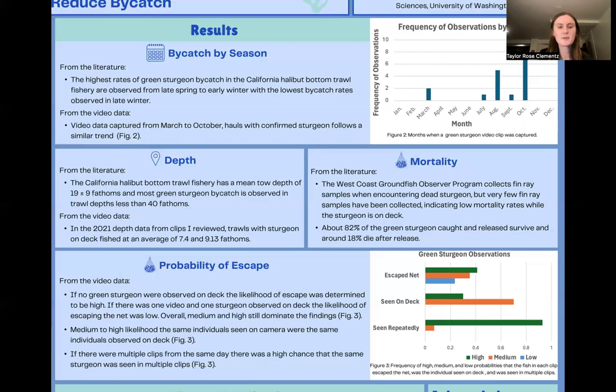So this takes us to the probability of escape. First, I looked at whether the sturgeon was able to escape the net, which was determined by whether or not an observer had recorded a green sturgeon on deck of the fishing vessel in that tow. Then I determined if the same individual seen on the screen was observed on deck. If there was a green sturgeon recorded on the deck for that tow, then this was determined by whether or not the fish was estimated to be of a similar size as the one observed on deck.